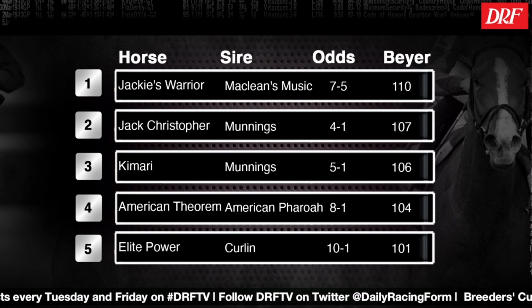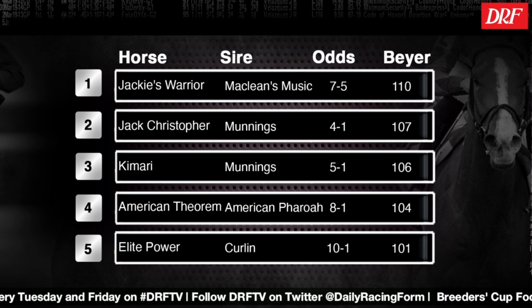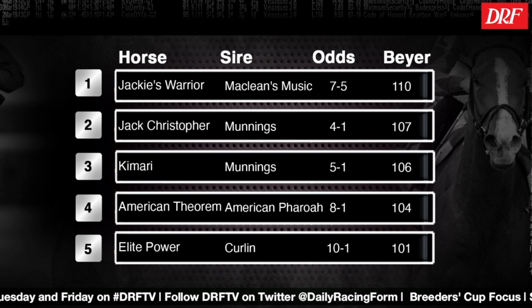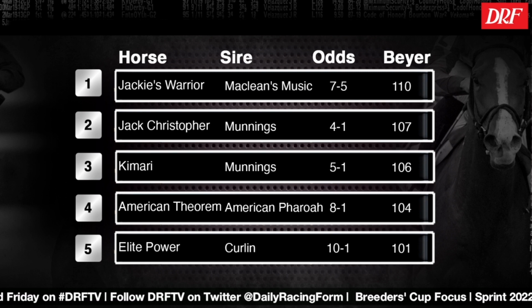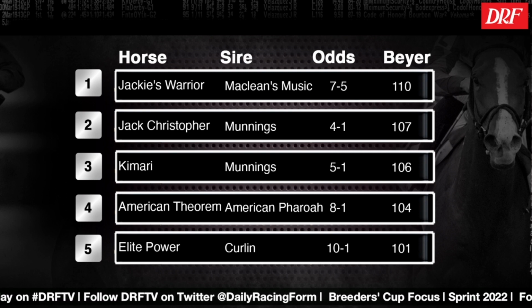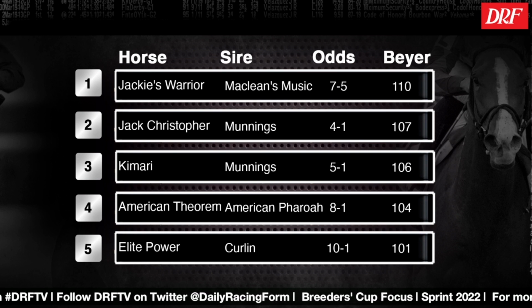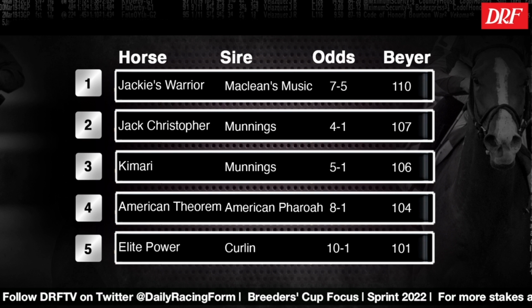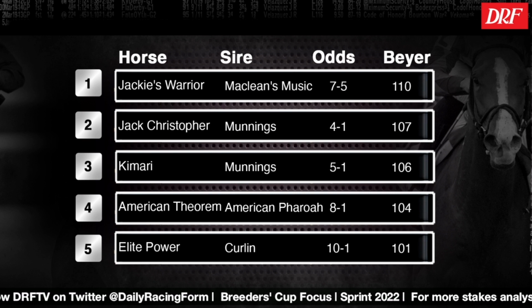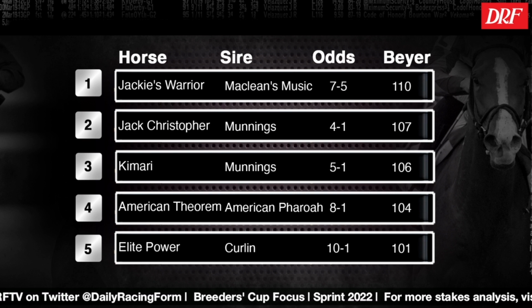Kamari, the filly, is likely to run here, although she also will probably be pre-entered in the Breeders' Cup Filly and Mare Sprint. At the end of the day, Jackie's Warrior is the horse to beat. He was the beaten favorite in this race last year. He's probably the best sprinter in the country. Yeah, the sprint division feels a little thin this year, Dan. We'll see how the race shapes up come race day.